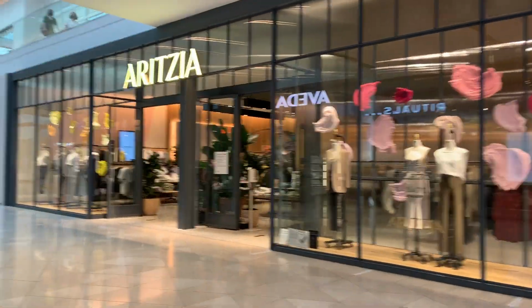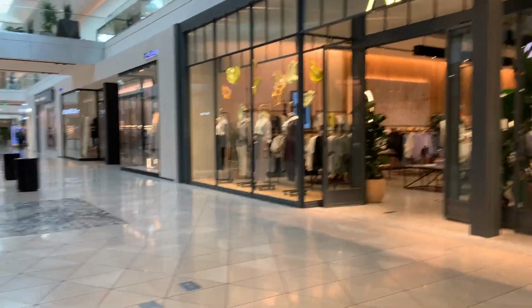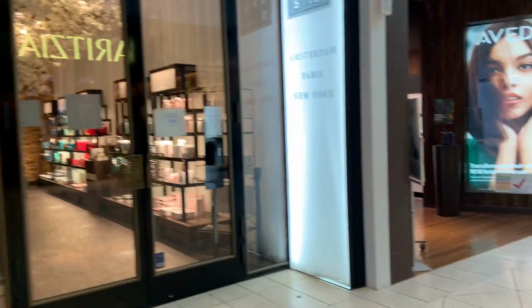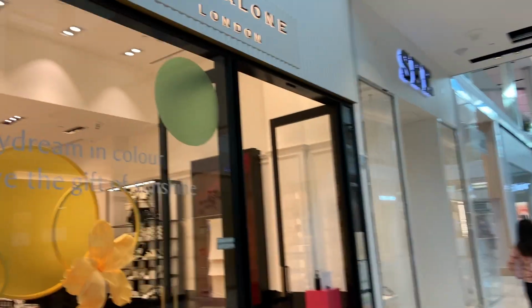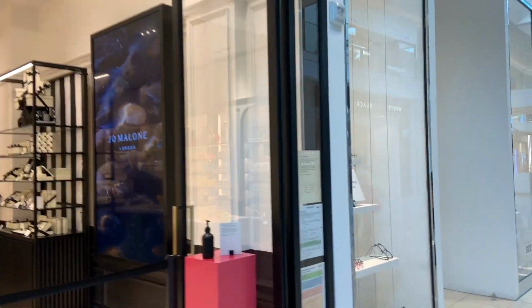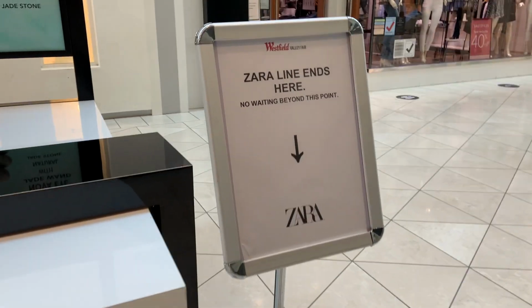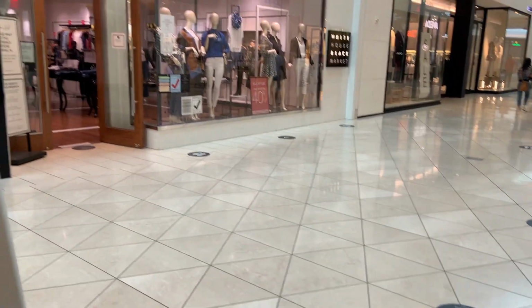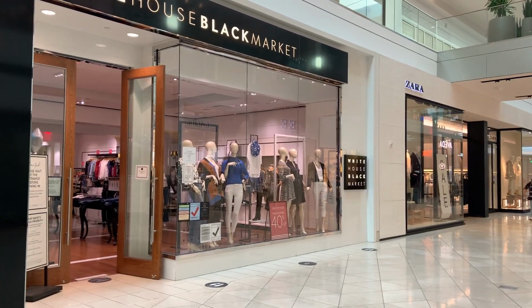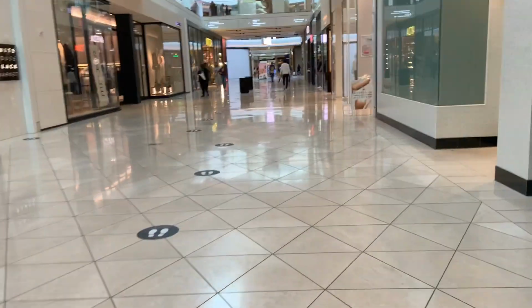They have a huge Aritzia store. There's Zara over there. Zara has 2 levels. The Ritual store, Aveda. Jo Malone, see. White House Black Market. Oh my goodness, I just saw that there's a Zara line. The Zara line ends here. There's so many spots. So they know Zara gets super crowded.